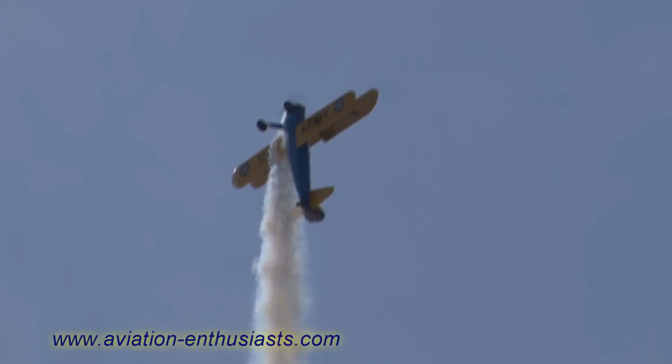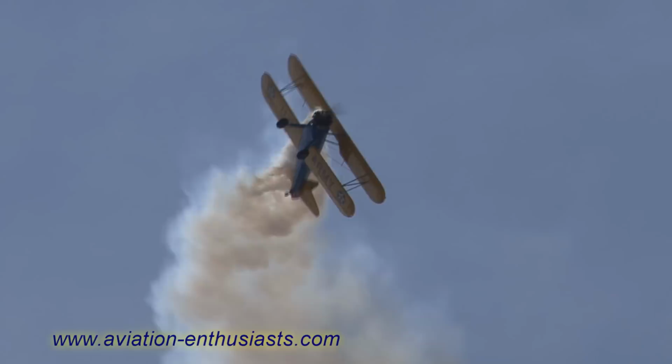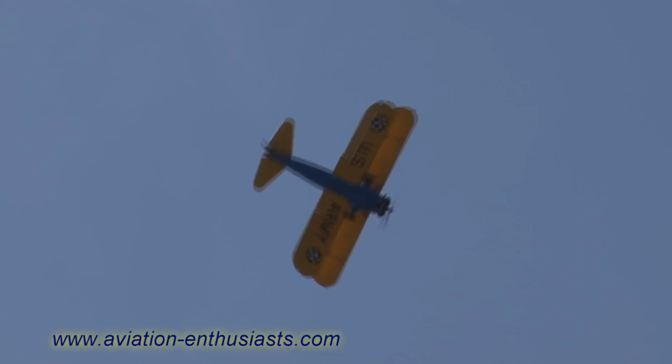Up he goes, quarter roll. He'll run out of airspeed. Gravity wins big time. Power comes off the tail slide. Watch him swap ends. He'll put it into a spin. There's two turns, and he'll recover. Watch him level off. Whoa!